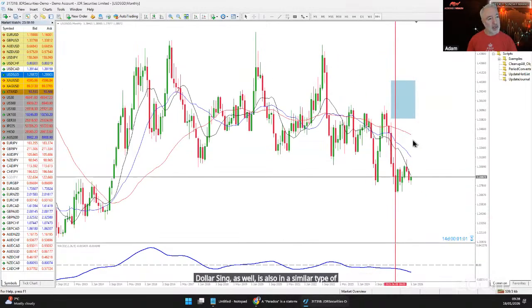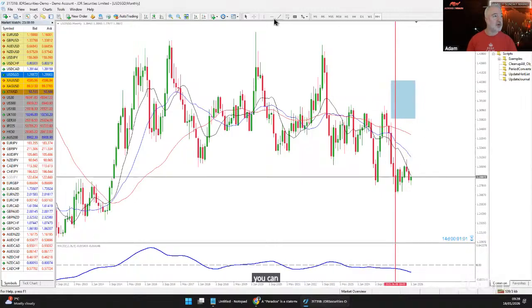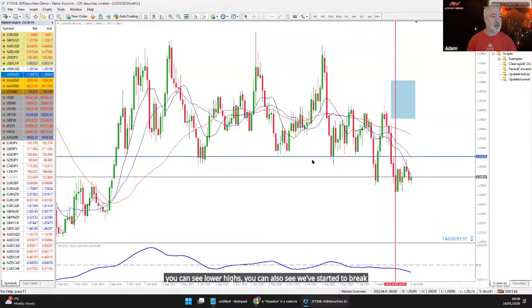Dollar Sing is also in a similar type of thing. It's slowly going down. You can see the 50, 20, and 10 fanning out. You can see lower highs. You can also see we've started to break through here, so it is going down. But then when you look a little bit closer, it's not done anything. It's going up and down and up and down.